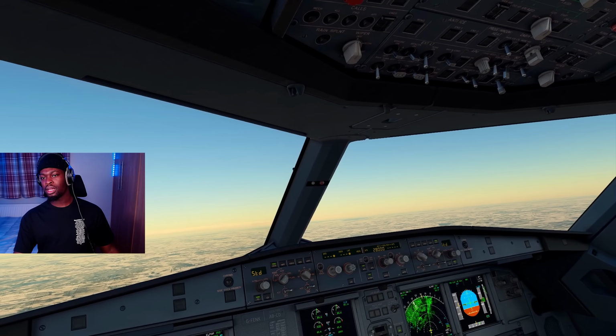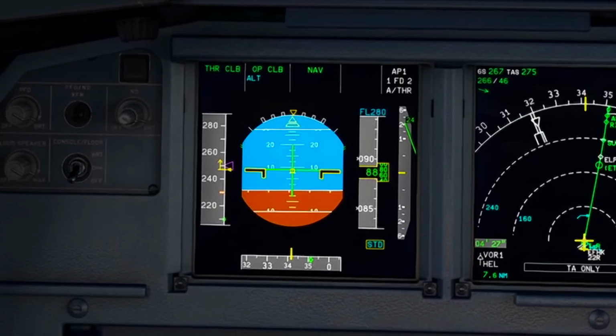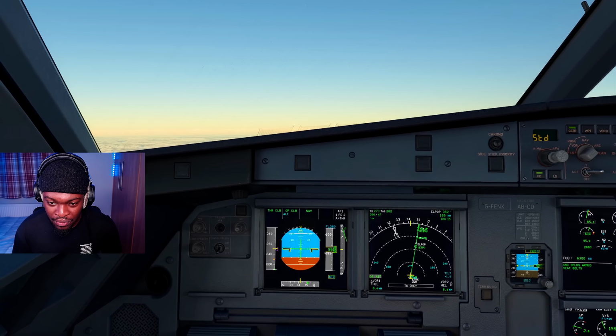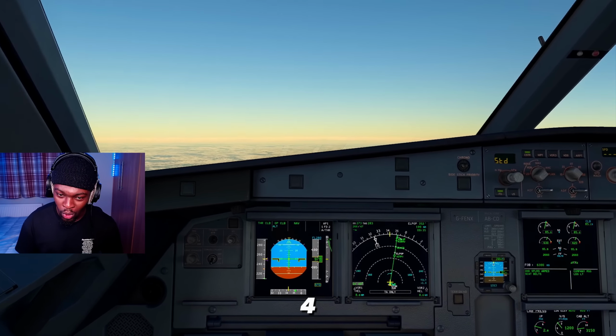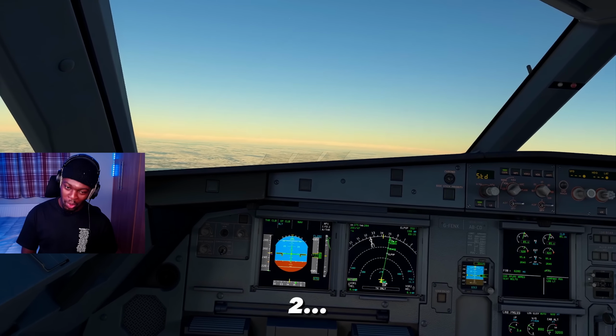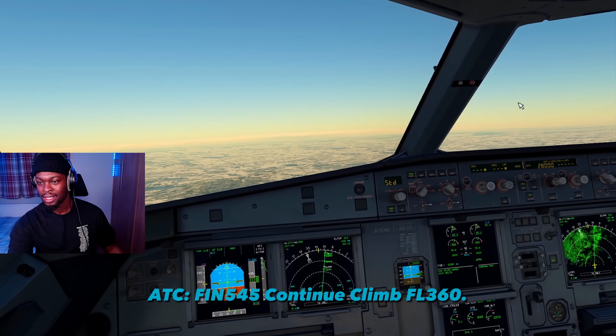That skin all remain on here. See what signs? We keep it on until 10,000. Can't lie to you, we're climbing pretty slowly here. Approaching 10,000 feet in 5, 4, 3, 2, 1, 0, 10,000 feet. Finnair 545, got a new climb flight level 360.